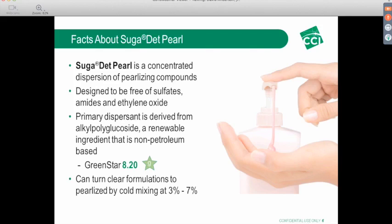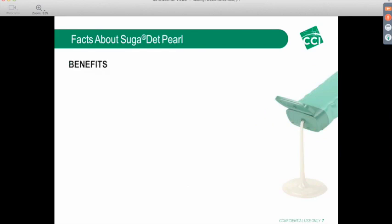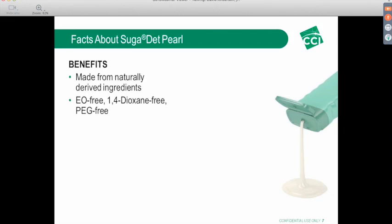Use level for this product will be anywhere from about 3 to 7% in a typical formulation. And the green star rating is 82%. Is that 0 to 10 the scale? 0 to 10 the scale. So about 82% of the product is naturally derived. Right. So again, made from naturally derived ingredients.